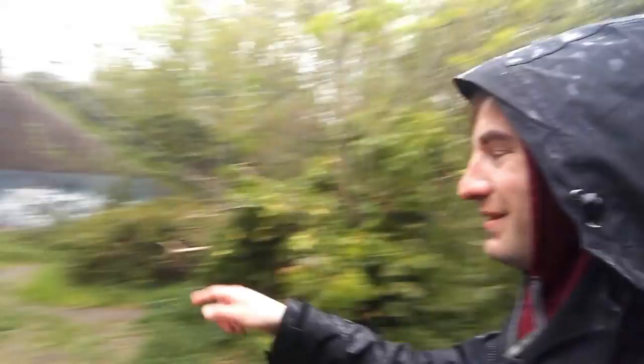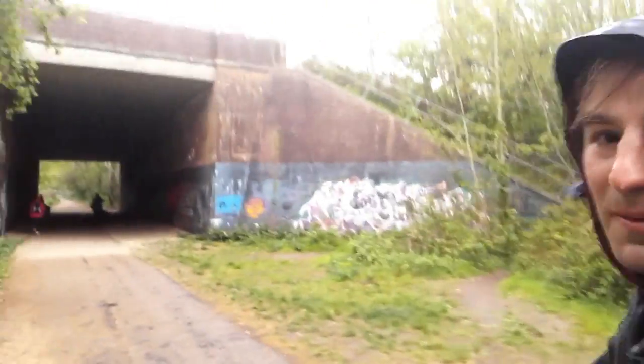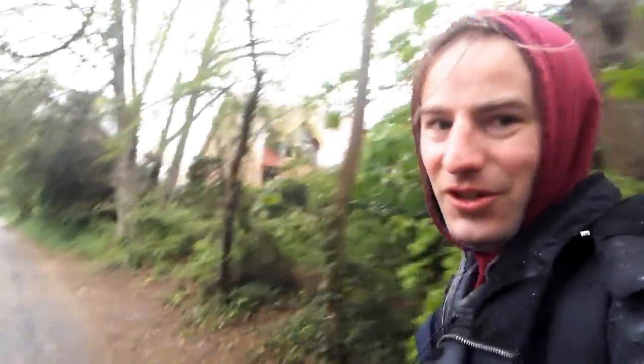Well, there's the bypass, the Havant bypass. This was obviously built, and they built a bridge for the railway. No tunnels on the line, but we had the bypass bridge. I could shelter there, but I've got to get home. So I'm just going to walk through the rain now, and on the final mile or so, back to Havant and the junction with the main line.